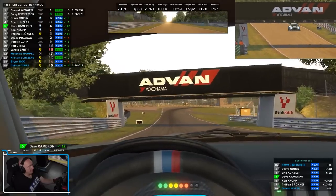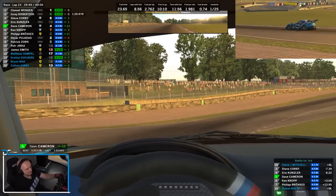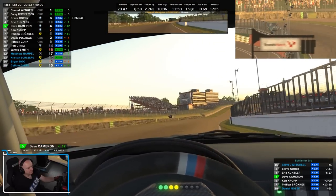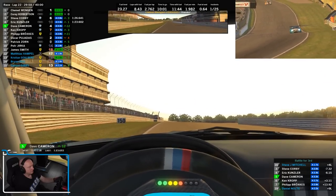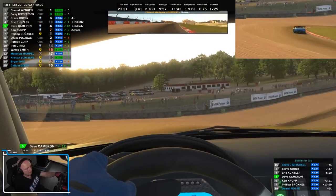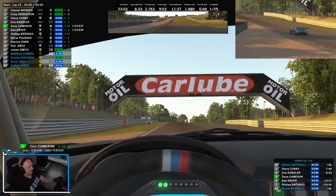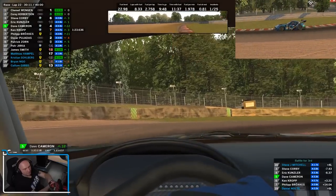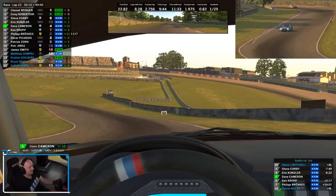Lap times haven't been too bad. We haven't been a million miles away though from the front guys. Not been too far off. Okay, Dave, 10 minutes to go. That's 10 minutes left. That was 23.64. Lap times are pretty consistent. So just under 10 minutes left now.